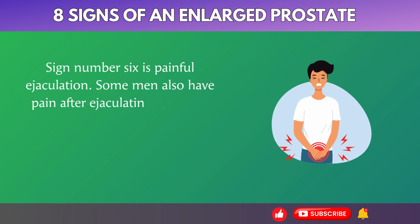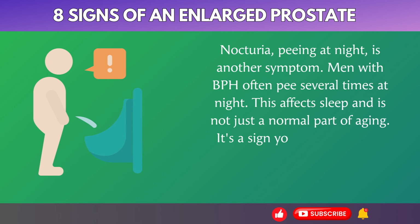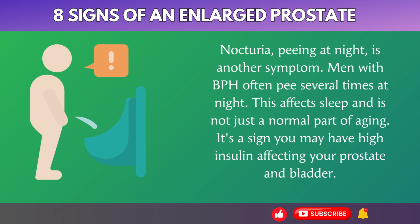Sign number 6 is painful ejaculation. Some men also have pain after ejaculating or during sex. You may notice pain or pressure between the anus and penis called the perineum. Nocturia, peeing at night, is another symptom. Men with BPH often pee several times at night. This affects sleep and is not just a normal part of aging. It's a sign you may have high insulin affecting your prostate and bladder.